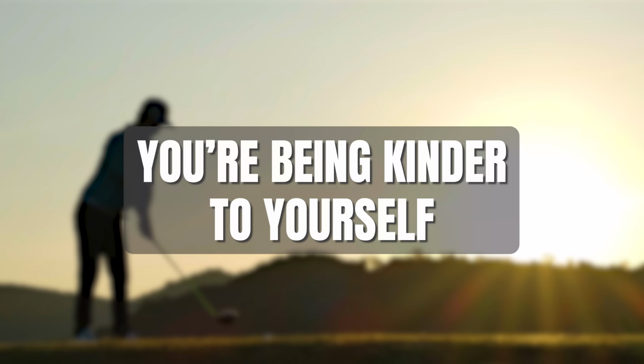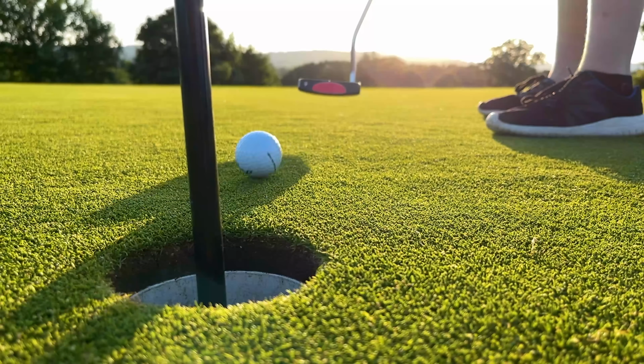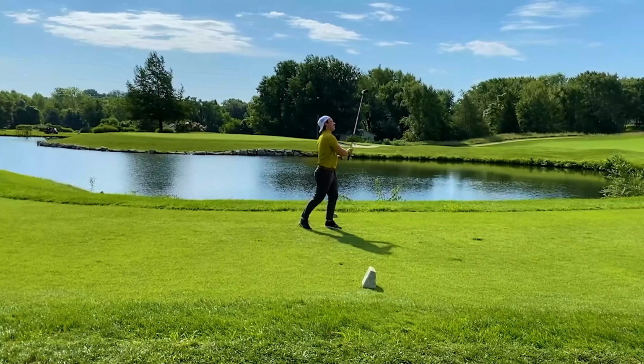Here's the third sign that you're getting better at golf. You're being kinder to yourself. No matter how good you get at this game, there's gonna be so many mistakes that you make during a round where you're missing 5-foot putts, you might chunk an approach shot or hit your driver way left. I don't need to tell you how frustrating this game can be at times because you experience it every round you play.